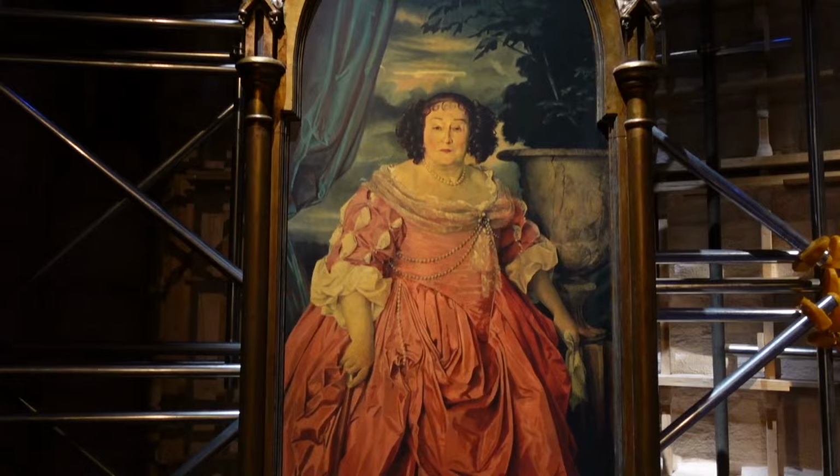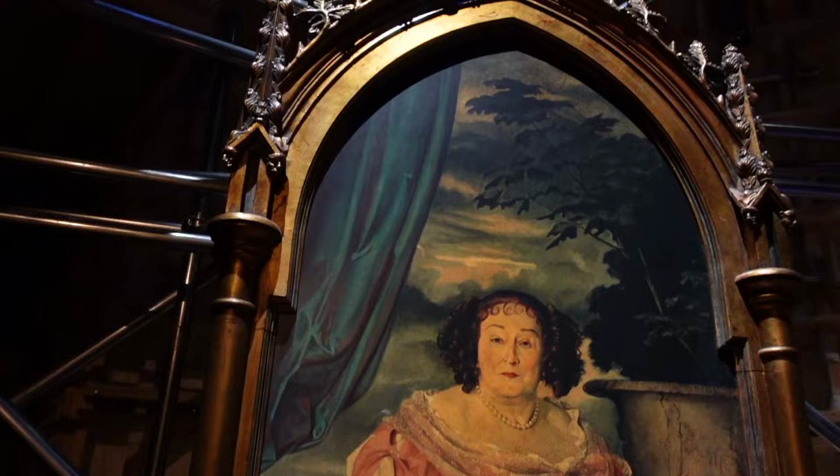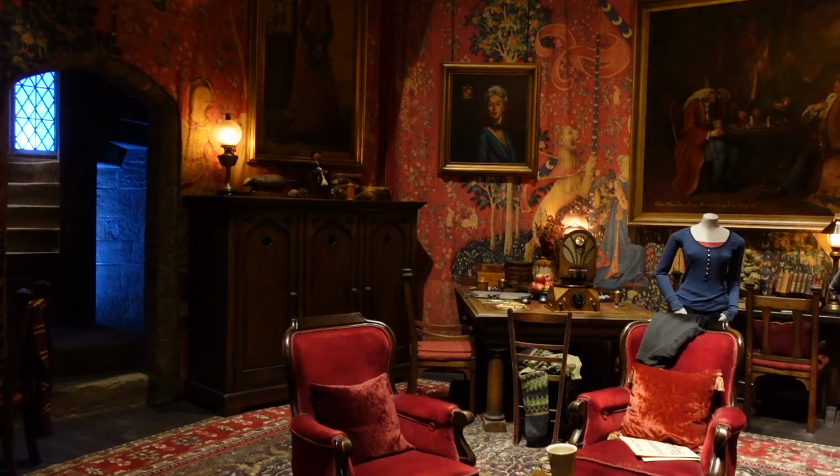I think we're going into the common room area. So right now we're being greeted by the Fat Lady. Here is the Fat Lady. You got her information here. So gorgeous. I love the framework here. And then we're going into my common room, the best common room, the Gryffindor common room. Here is the Gryffindor common room.